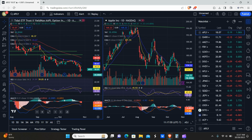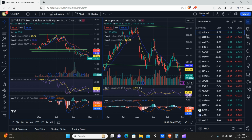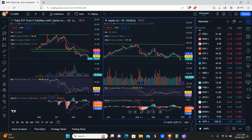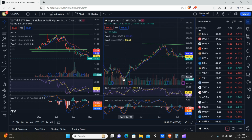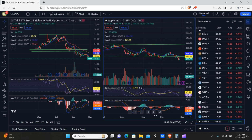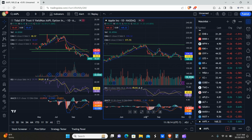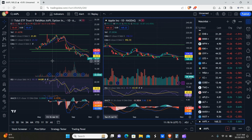So Apple has been kind of a surprise, to be honest. Wasn't really expecting Apple to have this much of a sell-off. As you guys can see on the daily chart on Apple, this thing has been pretty steady uptrending the whole year until as of recently. But if you look at the two charts next to each other, you can see it's pretty much mirroring exactly what Apple's doing.